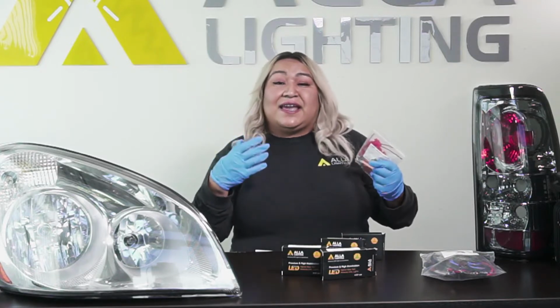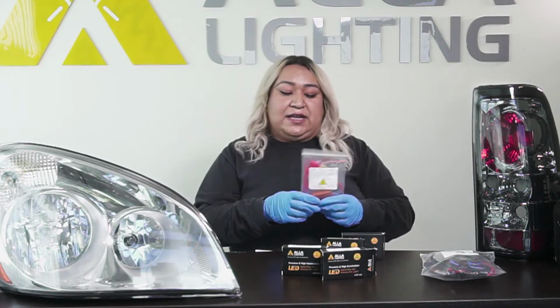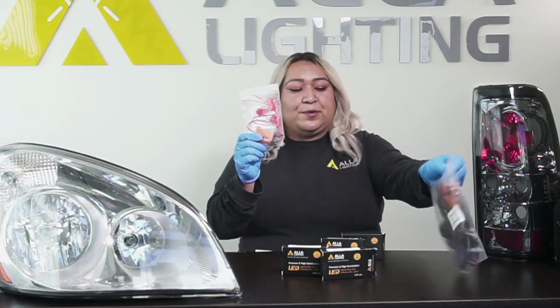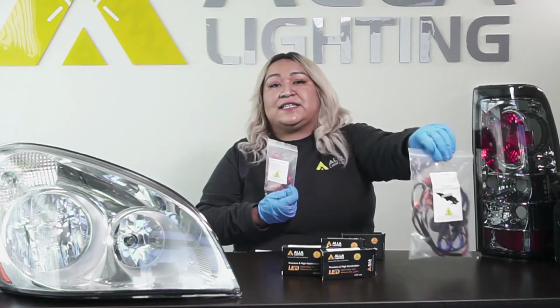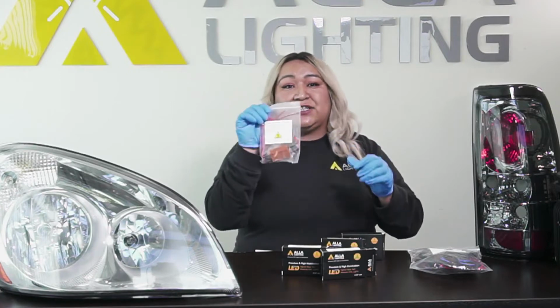It's just something extra that comes with the application for most vehicles. When you put in an LED turn signal, it can show that it's hyperflashing, blinking a little faster than it's supposed to, or telling you the bulb is out. So then we have load resistors. This is our universal load resistor, and these are our plug-and-play load resistors. They're a little bit different. They are a 50-watt 6-ohm load resistor.